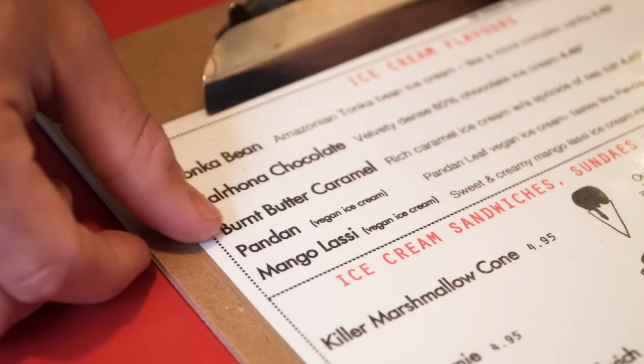I've even sorted us out a sneaky backstage tour, just if I needed to do anything else to secure the win. What is the best looking one? This one here. If it's the most popular, I think we're going to have to go for the burnt butter caramel. The burnt butter caramel, awesome. I'm going for the thumbnail.